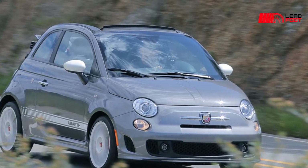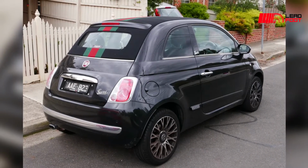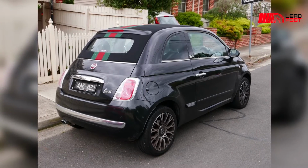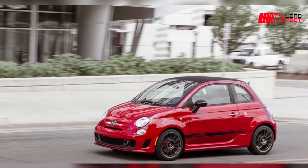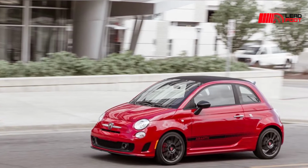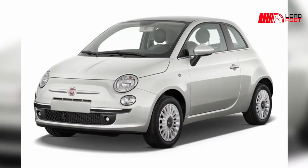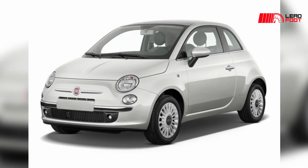The 500c had a redesign in 2016, making the 2012 to 2015 model the first half of the generation. The Fiat 500c features a fun, retro-styled cabin that makes it an excellent beach car. As long as you don't have too much luggage, because it has little cargo room.